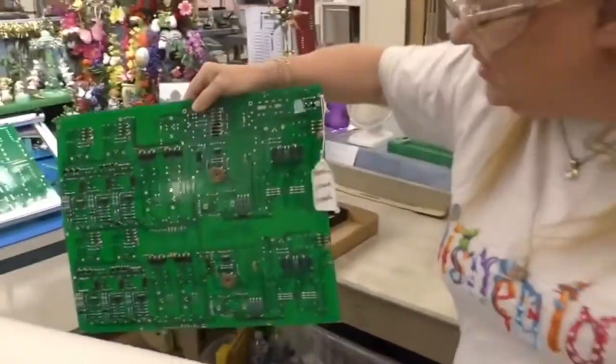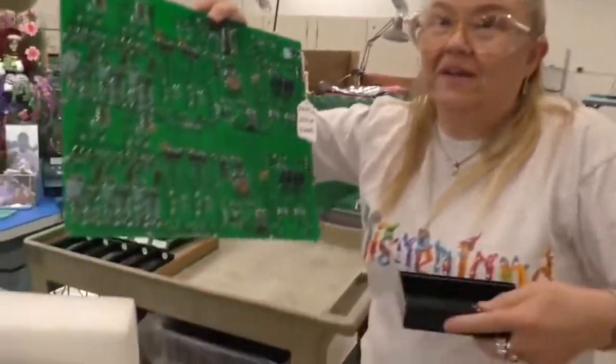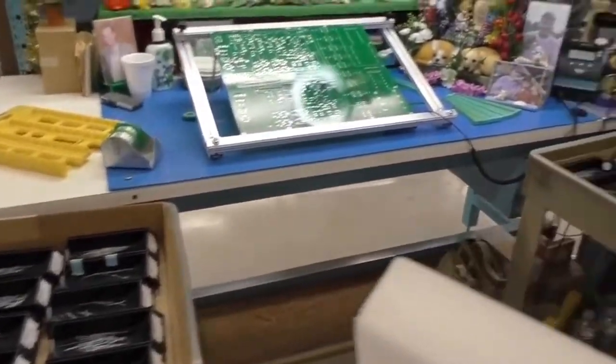Don't take it away. I want to take a picture. I know you're busy and you're working, and I'm interrupting the factory. I hope I didn't cause a problem. Oh, okay, you can go. Thank you. There are no problems here. But that was really interesting.